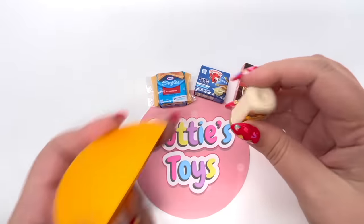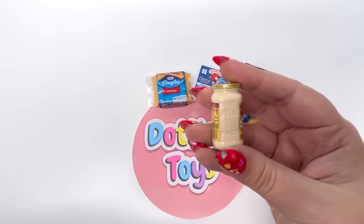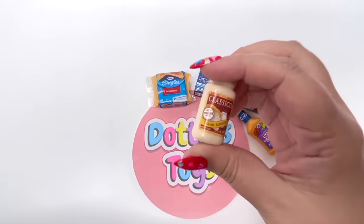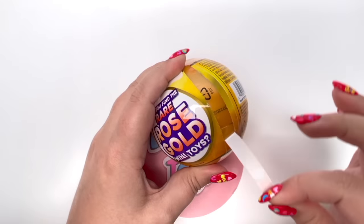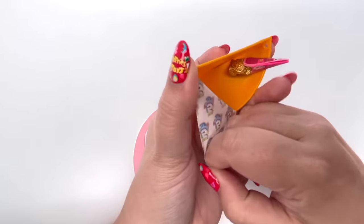All right! So we have the Classico Creamy Alfredo. Awesome! And I love the detail. It even says here on the side that it's mason, like it's a mason jar. Oh, I love that. Next, let's do Mini Brands Gold Rush. So let's open it up and see what we are going to get.